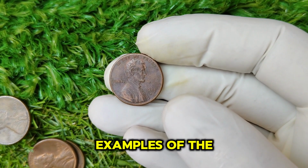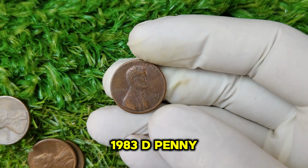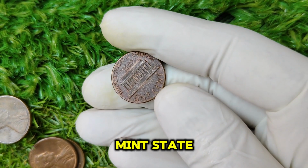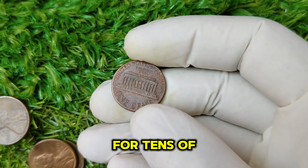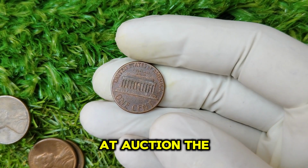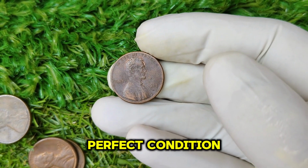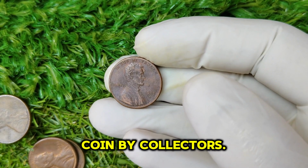The highest graded examples of the 1983 penny, particularly those graded MS-68 or MS-69, mint state, have been known to sell for tens of thousands of dollars at auction. The penny that sold for $88,922 was in near-perfect condition, making it a highly sought-after coin by collectors.